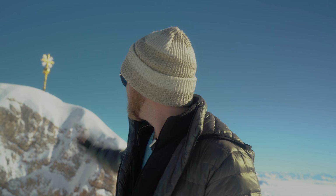So we've made it to the top of the Zugspitze, and even cooler than that, the top of Germany itself, as this is its highest peak. Cool thing about this is that there are 2 terraces up here. There's a Bavarian and a Tyrolean terrace, because this actually straddles the border between Germany and Austria itself.